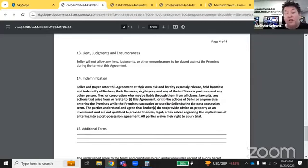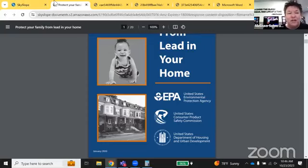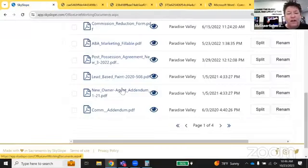This is actually the lead-based paint pamphlet. This is not the form. This is the Protect Your Family from Lead. So if you didn't know where you could get it, it actually is in your working documents. So very easy to find there.